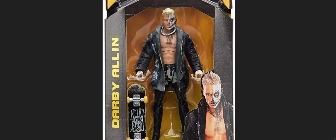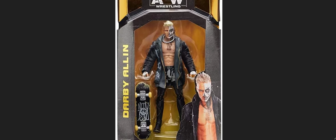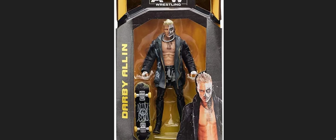Head scan, nailed it. Looks fantastic. He's got the chain around his neck, the tattoos, his tights, and his jacket. And it all just blends so well together to make an amazing Darby Allin figure. His Unmatched one was good as well, but I wanted to put this one on the list instead of that one.